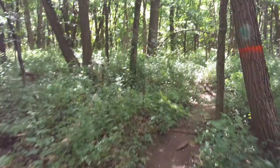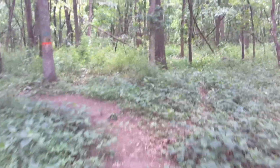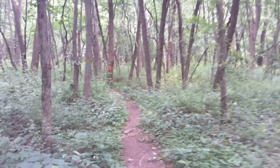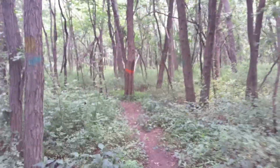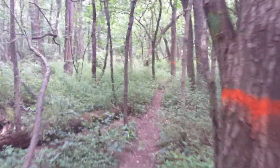Orange markers, here we come. Sometimes you get a nice good clearing. Things are pretty wide open. There are horse trails here, even though you're not supposed to use horses. So if you find those trails, it should be clearly indicated by the amount of mud and the hoof marks. So let's keep going here.